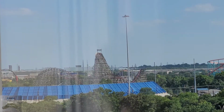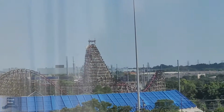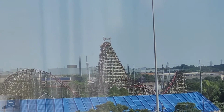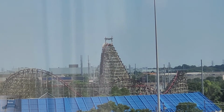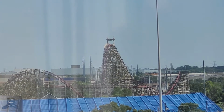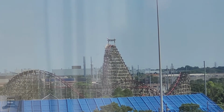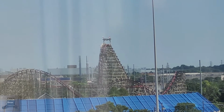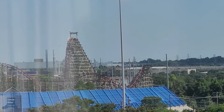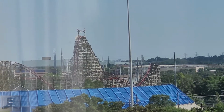So yeah, it is on a plot of land, but there are some things in the plot of land that make it kind of cool. Like I think there is a bit of terrain. I'm not sure. And also, I think there's an oil tower in the middle. So when you're on the ride, you don't see it a lot, but when you're in the queue or the exit, it's definitely a nice ride to look at. And that oil tower there just really makes it stand out.